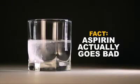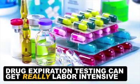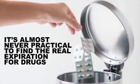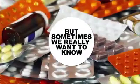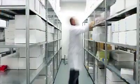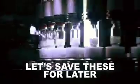Aspirin actually goes bad. Drug expiration testing can get really labor intensive if you do it for 5 or 10 years or longer, meaning it's almost never practical to find the real expiration date for drugs. Except sometimes, we really want to know. For example, did you know the government stockpiles drugs in case of epidemics or other huge medical disasters? Neat, right? And it would be real neat if they didn't have to throw away all those potentially life-saving medications just because of a somewhat arbitrary expiration date.